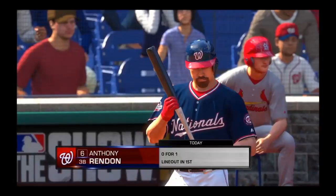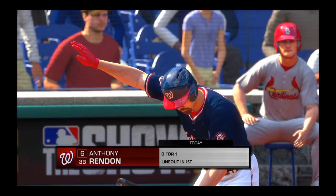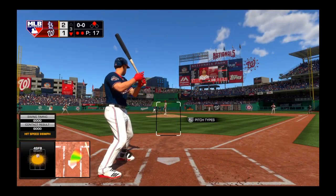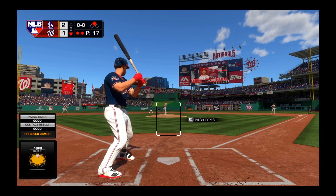Well, he's certainly not shy, is he? He goes up there looking to be aggressive and takes a big rip right here. Squares it up and lines it for a double that goes all the way to the wall. Great work out of him.